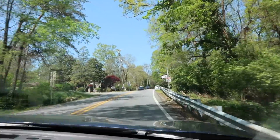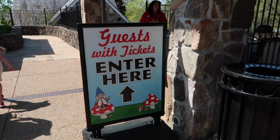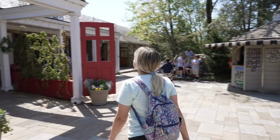Arrive at your destination. Hey, good morning and happy Earth Day from Rock City here at Lookout Mountain in Georgia and Tennessee. There's a lot of history here. It's really cool and neither of us have ever been here. So we're kicking off our April 2022 road trip here at Lookout Mountain. Let's go explore together. Since we bought our tickets online in advance, we enter here. It is Earth Day and we're gonna enter through the red doors.